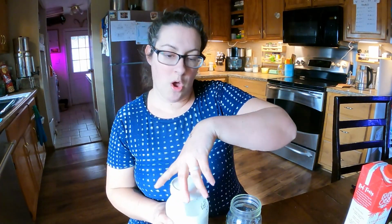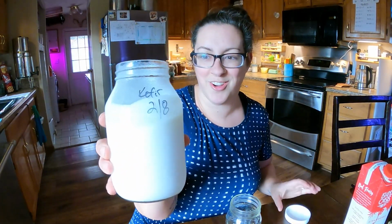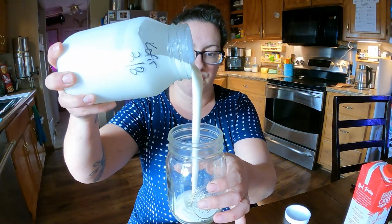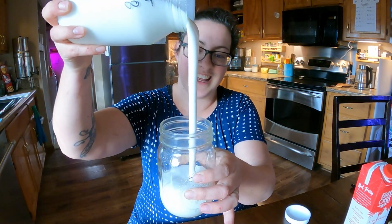So when it comes to consuming your kefir, this is a bigger batch that I did. This is all that I do. As I mentioned before, you could do a second fermentation for 1 to 2 days on the counter and get a few more bubbles and a little bit more bacterial culture going in there. But what I do is I just pour the first fermentation kefir out, like so.